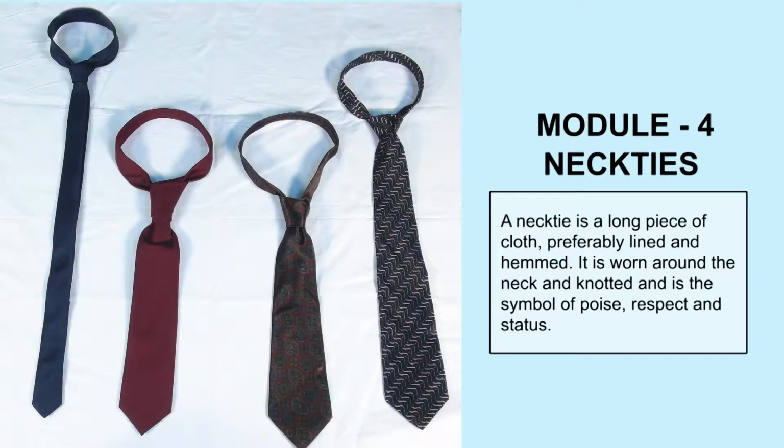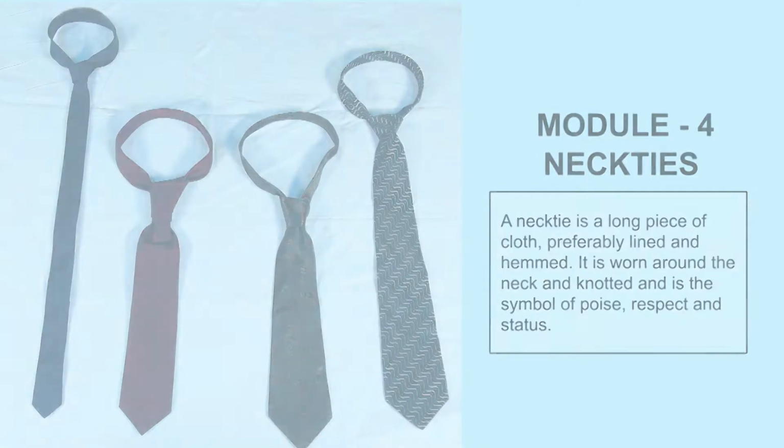Unit 3 of Accessories for the Head and the Neck, Module 4, Neckties. This is Module 4 of the third unit, which is all about neckties.